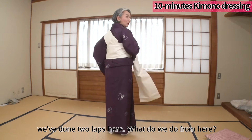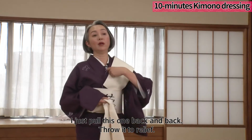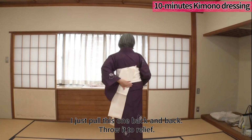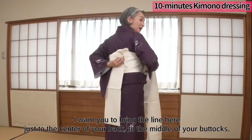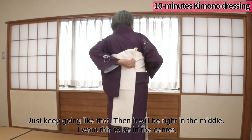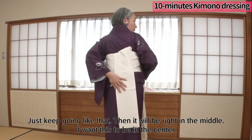What do we do from here? I go around twice and tie it, and I don't tie it. I just pull this one back and back, throw it to relief. I threw it after, it hung after. I want you to bring the line here just to the center of your back, to the middle of your buttocks. Just keep going like that, then it will be right in the middle. I want this to be in the center.